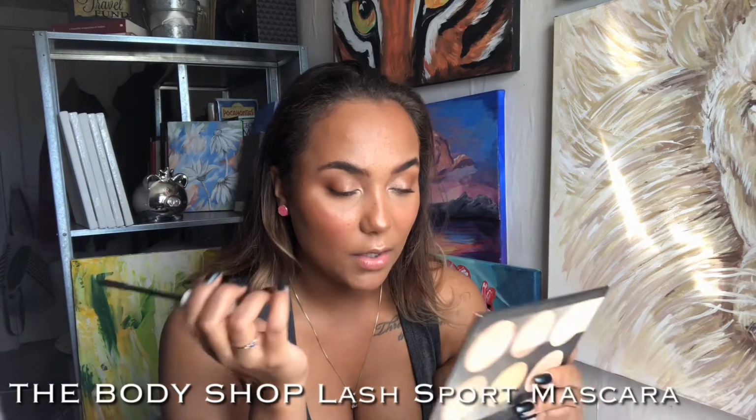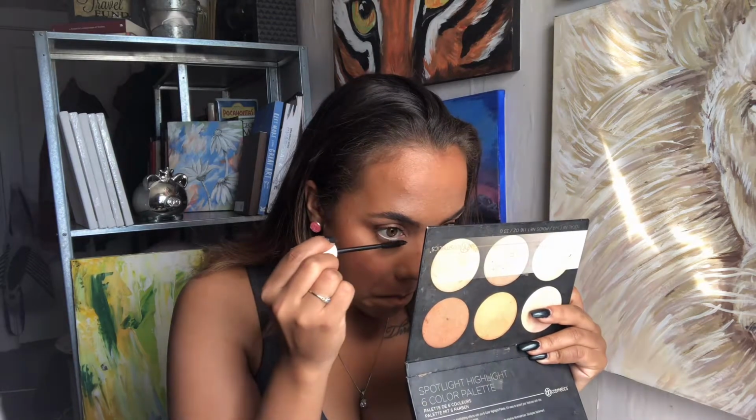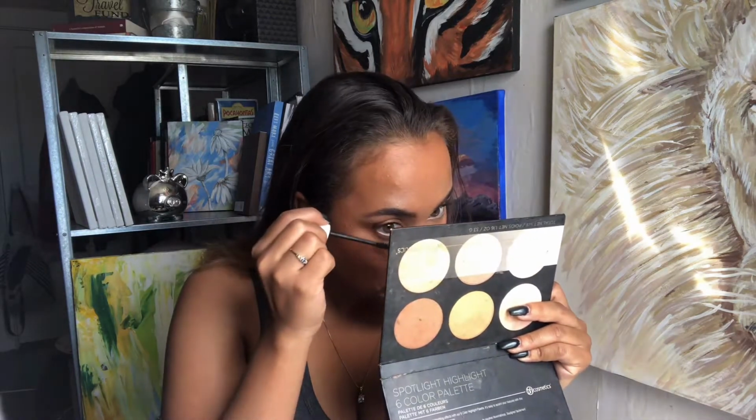And while I'm still waiting for those lashes to dry, I'm going to do my lower lashes, focusing on the outer corner for the mascara and then just lightly doing the inside. Okay, last round, they're drying.